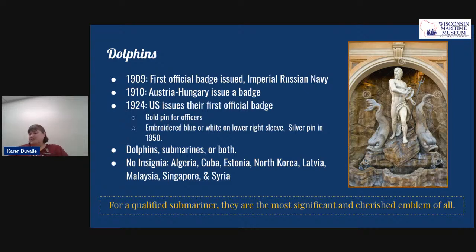And because of this, the dolphins took on an even greater significance and symbolism. They became an unspoken way to communicate identity. So if you see someone wearing dolphins, you know what that person went through. You had the same kind of experience. That's how they really bond over that. Sub vets regularly wear dolphins on hats, on vests, clothing, belt buckles, you name it. Once you wear the dolphins, they are forever emblazoned on your heart. You can wear them for the rest of your life. They'll always be there.